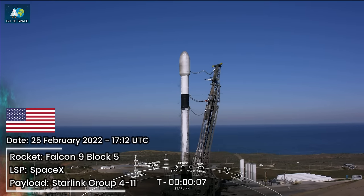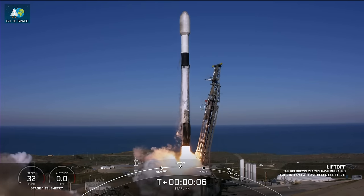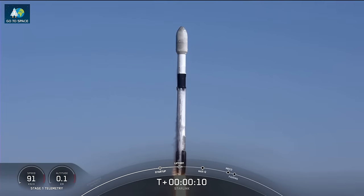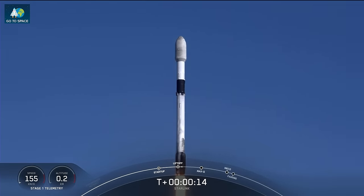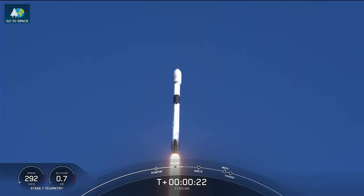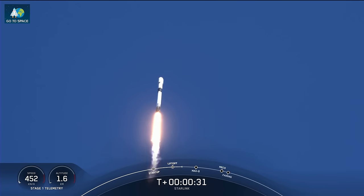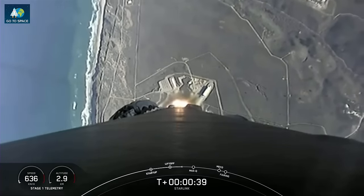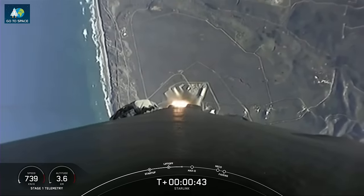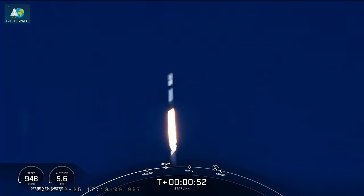10, 9, 8, 7, 6, 5, 4, 3, 2, 1. And liftoff of Falcon 9, Starlink 4-11. M1D chamber pressures are nominal. T-plus 42 seconds into flight, Falcon 9 has successfully lifted off from Vandenberg Space Force Base, carrying our stack of 50 Starlink satellites to orbit.